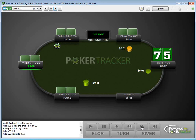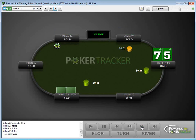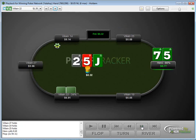Here we get a raise from the middle position. I call from the big blind with 7-5 suited. Middle pair here, backdoor flush draw. My opponent bets into me. I raise him. So I raised him here with the backdoor flush draw. That was really my intention, was to raise him with the backdoor flush draw. Obviously, I guess it kind of helps that I have a pair of fives, but really the point of this here was to raise him with the backdoor flush draw.